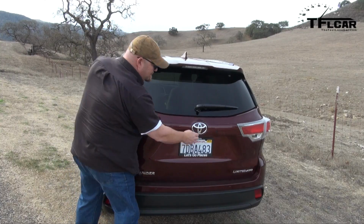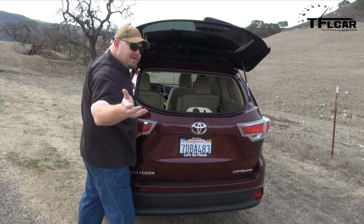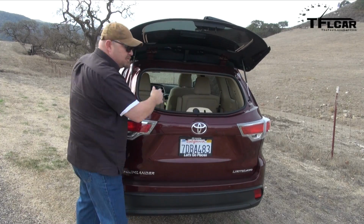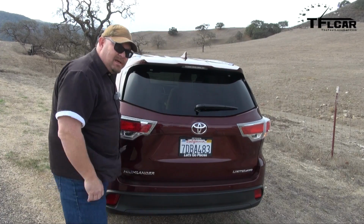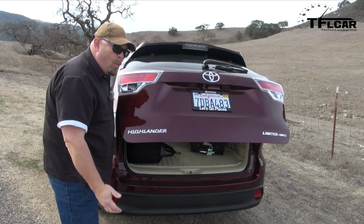Check this out. I love this feature. It's very simple, but a lot of people aren't doing it anymore. Automakers got rid of this. There's only a few that do it, and I like it because you can drop your stuff in there and you don't have to wait forever when you open the tailgate, which just goes so slow.